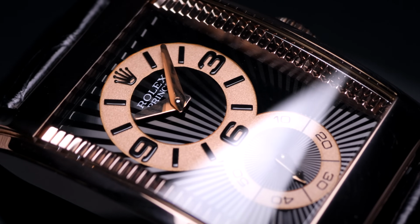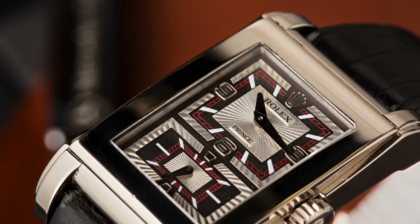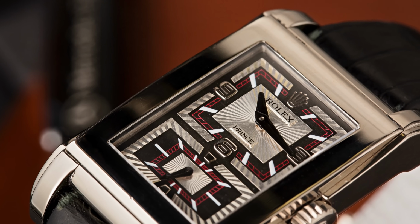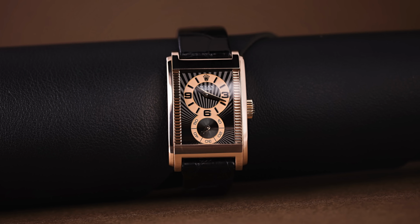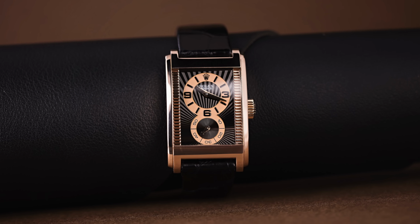This isn't my favorite out of all of them. I think I like the white gold version with the red. I don't know, that's why it's my favorite. It reminds me of roulette. It's very game inspired to me, whereas I love the simplicity of this. It feels so anchored in that Art Deco time-specific design. The design is really nice. I love the two dials stacked.